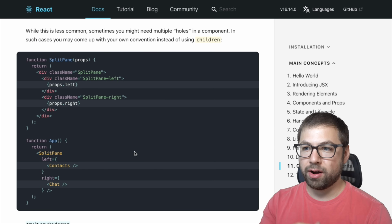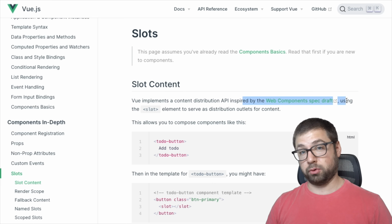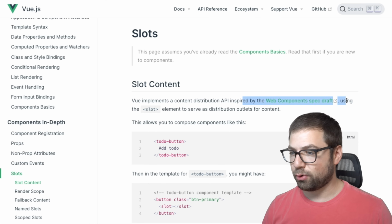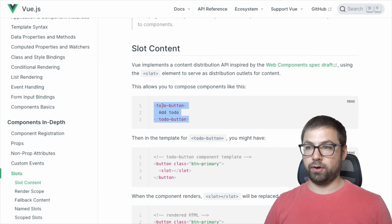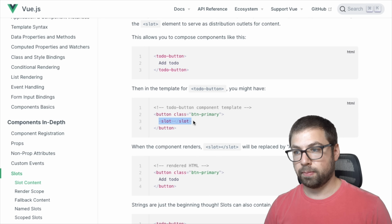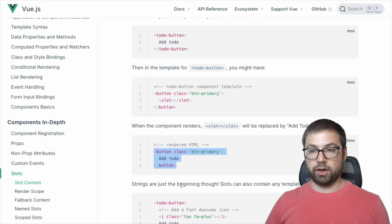Whereas with Vue, they use these things called slots, which is actually inspired by the web component draft spec, which is kind of cool. Web components is kind of the official Vue.js React solution that has never happened. I'm not going to delve into that whole story, but essentially, if you have a component like this, where this is your custom component in Vue, you've got content inside of it, the template that you have would just put the slot element to replace the add to-do content here. So it would render what it would do here.